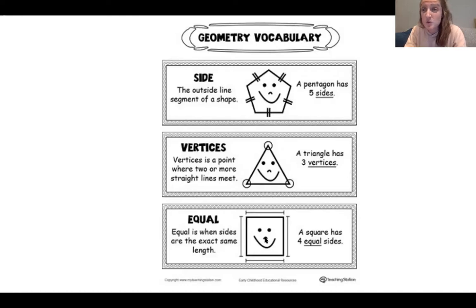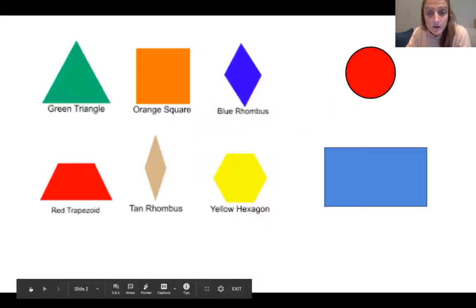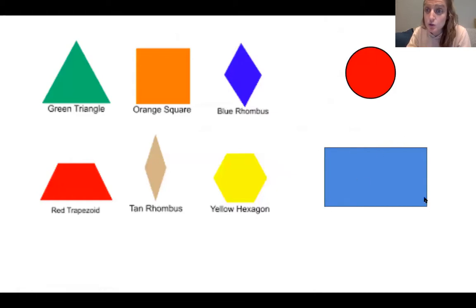We learned about squares and rectangles and how to tell them apart. A square has 4 sides that are the same length, whereas a rectangle has 2 long sides and 2 short sides. They both have 4 sides, but the square sides are all equal. They're all the same.